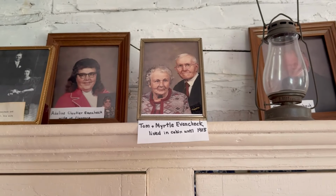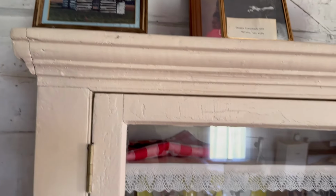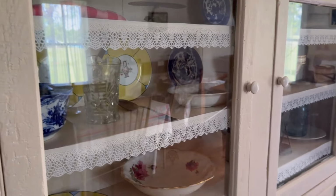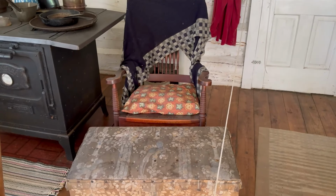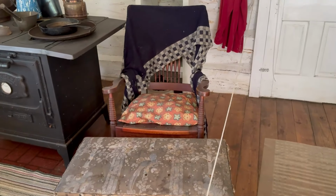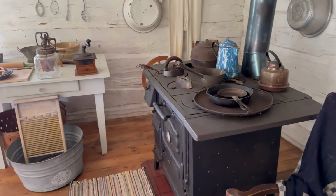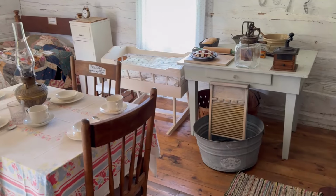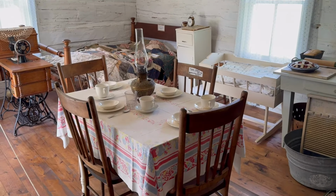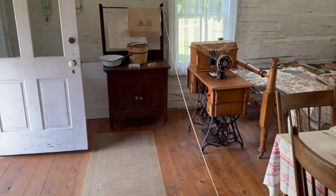Here's a picture of Tom and Myrtle Orr, who lived in this cabin until 1925. Although I don't know if these dishes were from the original cabin or not, but they would be period, I'm pretty sure. As I turned back around, this rocking chair caught my attention, and I could just see Mrs. Orr sitting here darning a pair of socks, or rocking a child to sleep, or resting her feet after standing on them in front of this hot stove cooking a meal for the family. I couldn't help but wonder what their life must have been like back in them days.